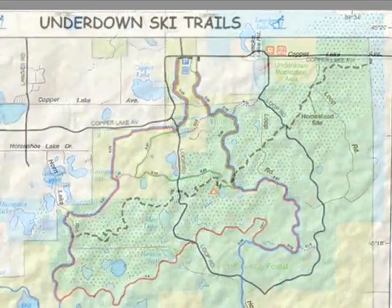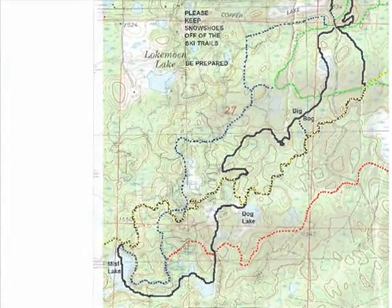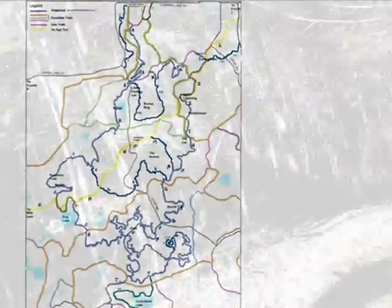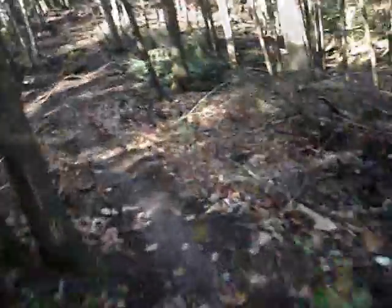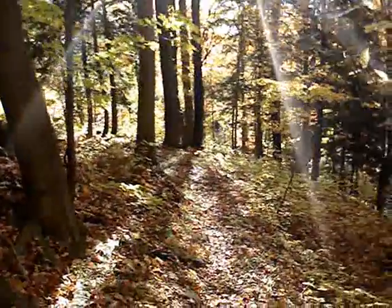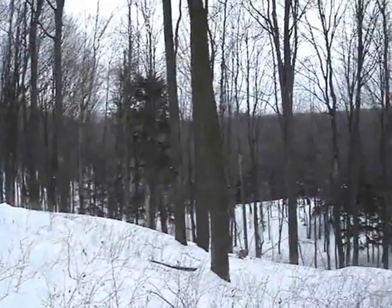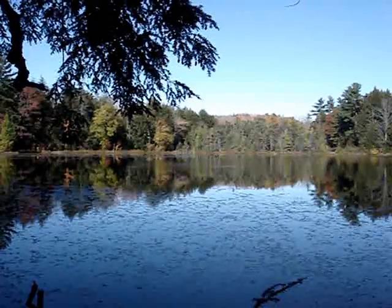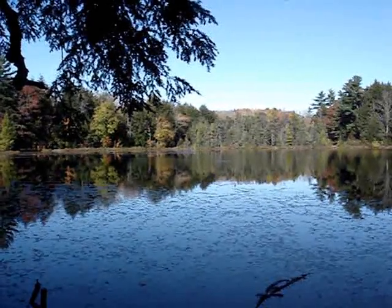You know the Underdown for the Ice Age Trail, the ski trails, maybe the snowshoe trails, or the bike trails. But where did we get all these hills? Hills that go on and on. Why are we so lucky to have such great terrain? And where did we get all these lakes? The answer, as you probably guessed, is the Ice Age.